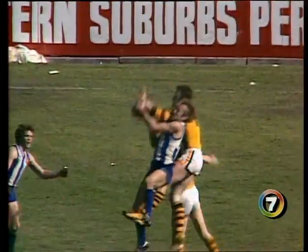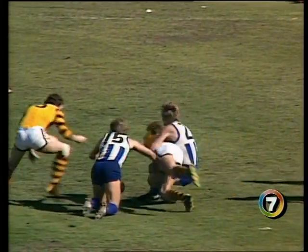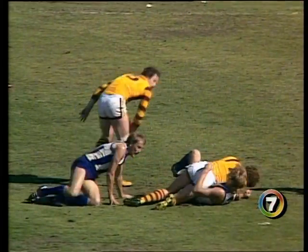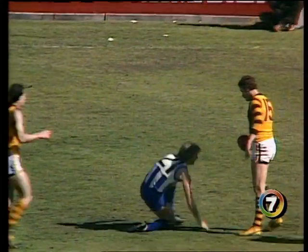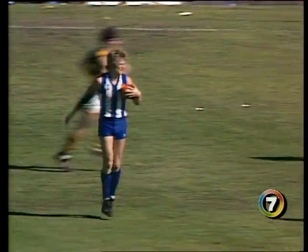Blight from behind has the sit. Play on was the call. Tuck for Hawthorn. Can't pick it up. Gets pushed in the back. And the umpire says dropping the ball. Which Lou nods at me and says he was right. Who am I to argue?